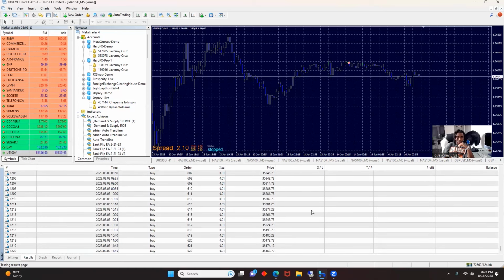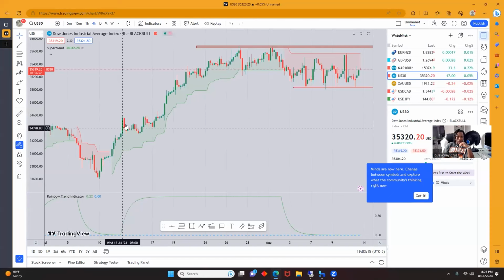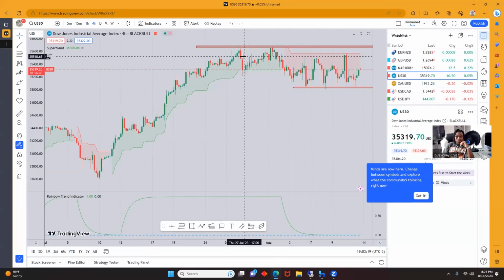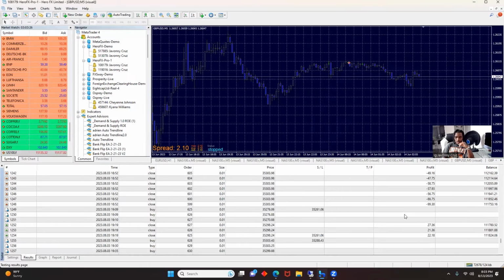US 30 is going up in a long time frame analysis. Doesn't matter what's going on with these little bearish candlesticks on the 4-hour. These are just lower time frame retracements. We know on a higher time frame, it's an uptrend. So put it on only buys, and this is the result, guys.